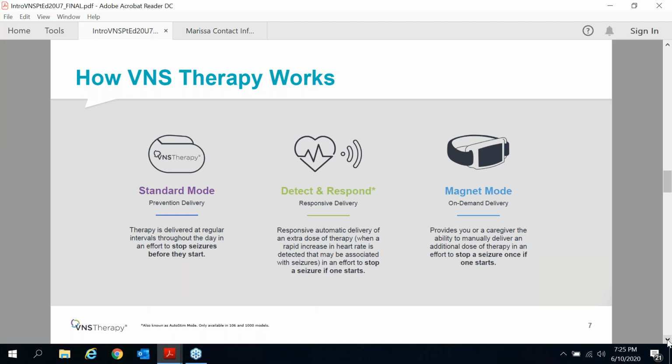So nothing you have to do. And the goal here is to be stopping a seizure if one is starting. All the way to the right is what we call magnet mode. And all of these work together in the VNS therapy device. So magnet mode is the on-demand delivery of the therapy.